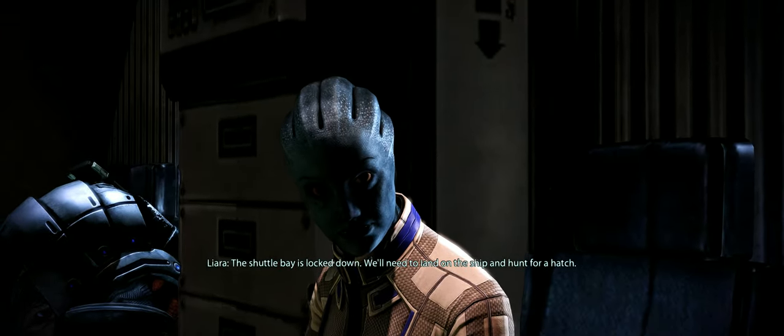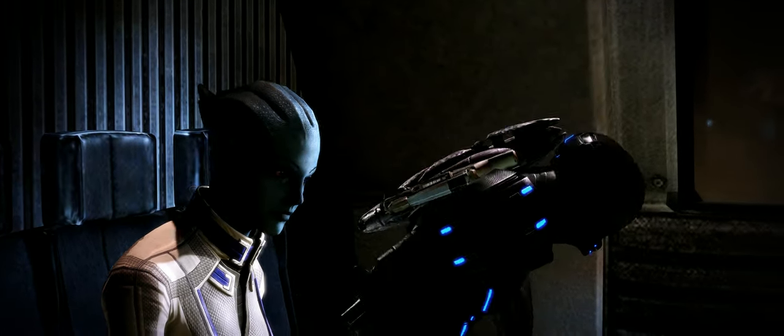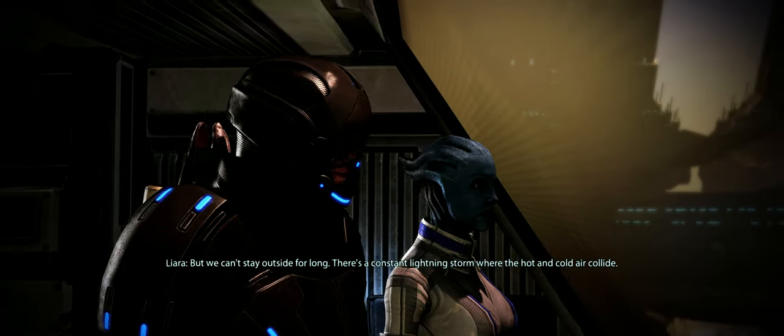The shuttle bay is locked down. We'll need to land on the ship and hunt for a hatch. But we can't stay outside for long. There's a constant lightning storm where the hot and cold air collide.